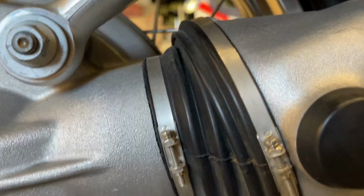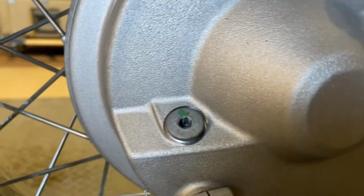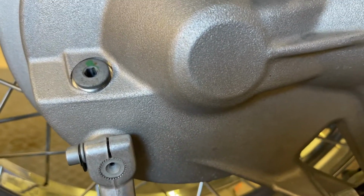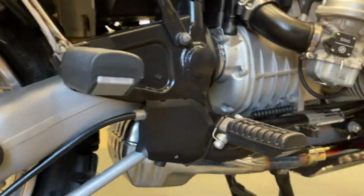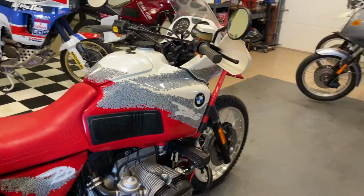And again, you'll see the green detail, which is pretty common to see on the bikes. The part that wears off is the cylinder heads that I had showed you before, the markings for the A, B, or C on the cylinder heads. So this bike has been gone through. It's a great riding bike. Rides as if it's new.